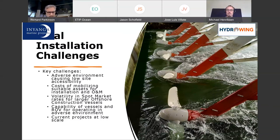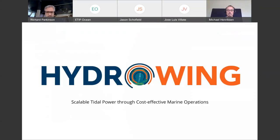expensive. So looking at the capability of ROVs for operating in adverse environments, and then obviously looking at how you can scale up. So it's not so much about how you can install one demonstrator project, but how does that scale up and become economically efficient.